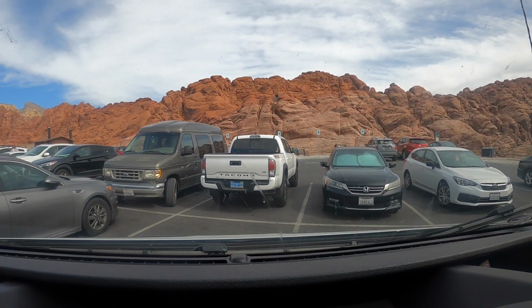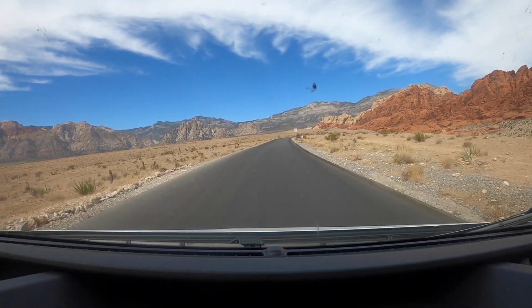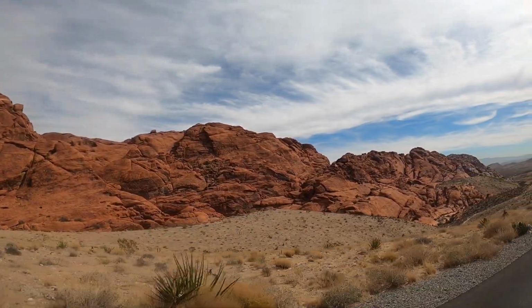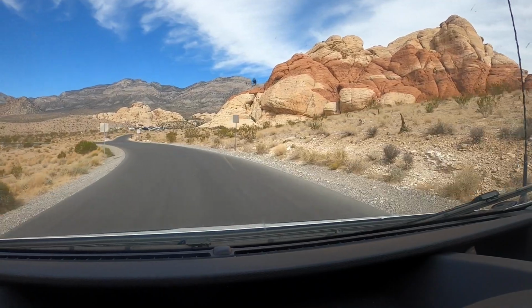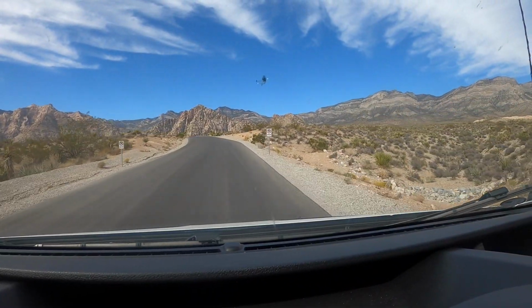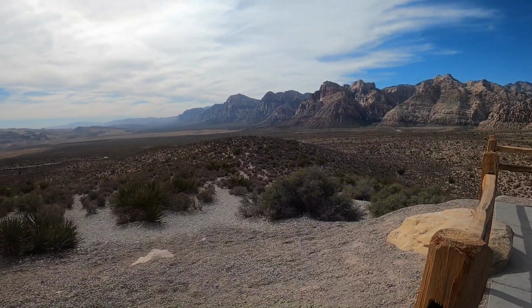We're gonna check out a few other viewpoints. We need to see the Petroglyphs for sure, and we might hike in the Pine Creek Canyon area. This is just stop number 1, and we need to get moving. We've reached the high point, 4,771 feet above sea level.